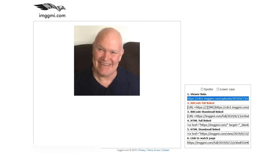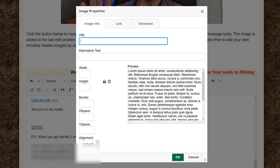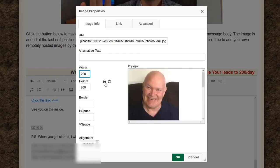As you can see, the links here made your picture a website address. So what you do is you go back to the mailing system, and where it says photo, I just put the word photo there. I'm just going to highlight it. Now, where do you put the image in? Right here. I'm going to hover over this, and it says image. I'm going to click it. And now the image URL, I'm just going to paste right in there. And because it's 300 by 300, I'm going to make it a little smaller and change the size of the image to 200 by 200, which in my opinion is ideal. 200 width, 200 height. See how I did that?